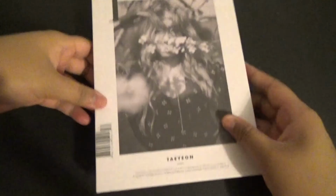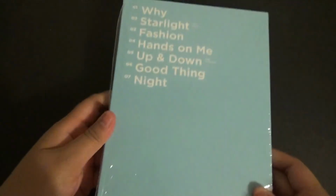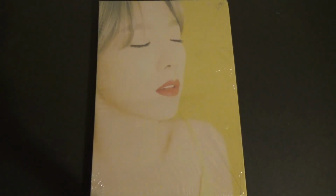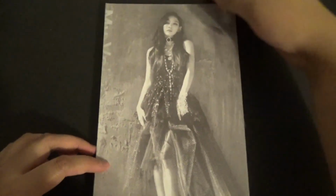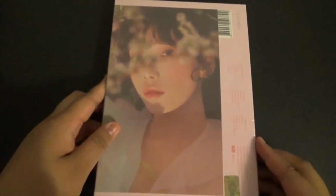For solos, I have Taeyeon, I. This is actually Damage, which was my fault, so I plan on getting another copy eventually because I really don't like that Damage spot. Then we have her second mini album, Why. And then her first full-length album. What is this called? My Voice? Yep. This is the fine version. And then I also have the I Got Love version. I like this version more. Okay, and then I also have My Voice, the deluxe edition with the pink cover.